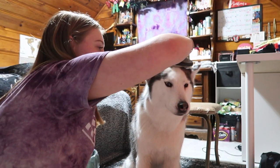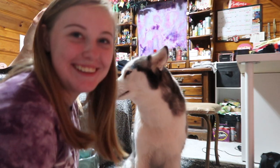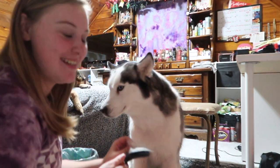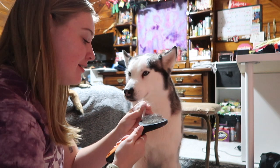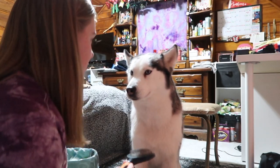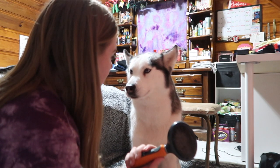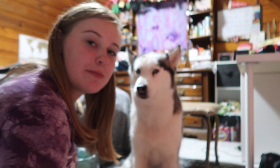Also, we're in Miranda's room, by the way. Hi, everyone. She's got her foot up. I'm brushing Cloud because Cloud needs to be thoroughly brushed, and we weren't able to do that at Pet Supplies Plus. So, I'm doing that here now. I also got to do her nails.